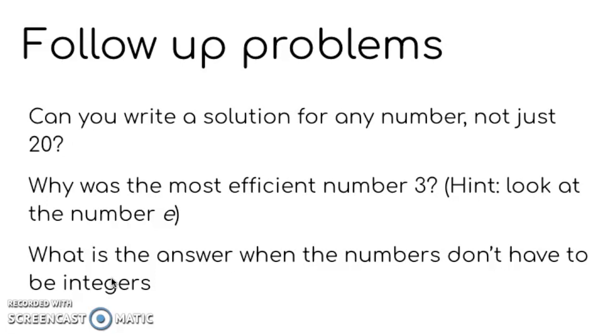Our final question is, what are the answers when the numbers don't have to be integers? For example, what if I could just use 2.5, 2.5, 2.5, 2.5 all the way up? Or what if I packed in a bunch of e's? Who knows? This is a really cool problem to explore and will probably involve some calculus of sorts.